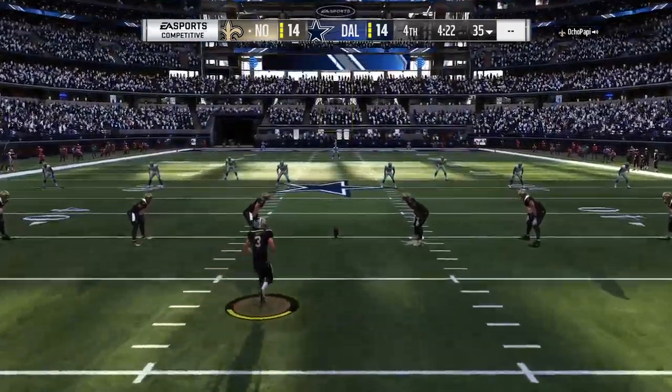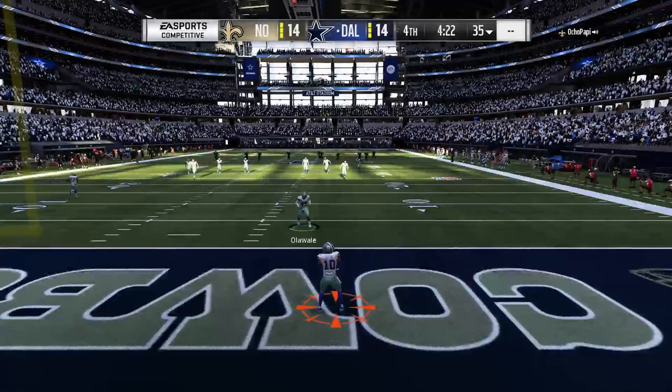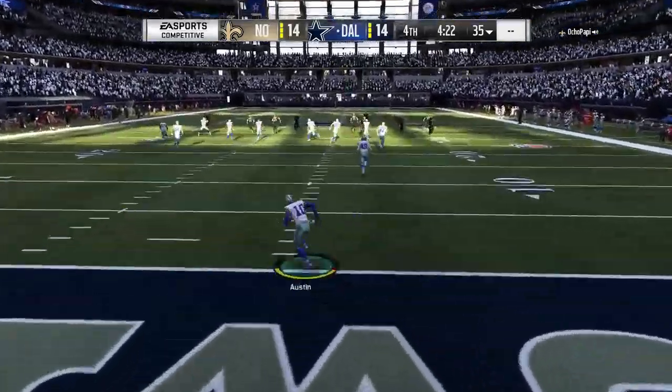So here comes the kickoff now, all even here in this fourth quarter. That'll be taken in the end zone.